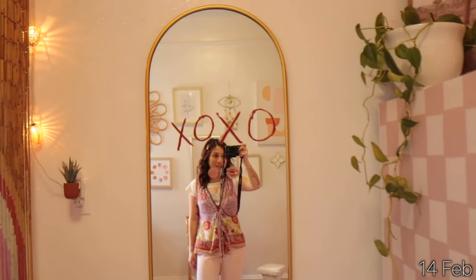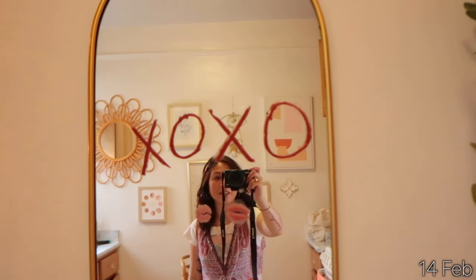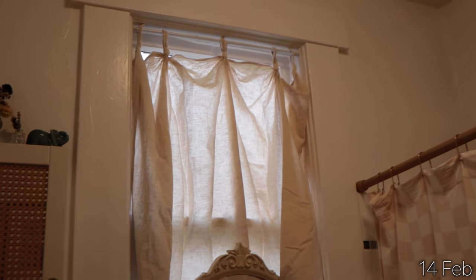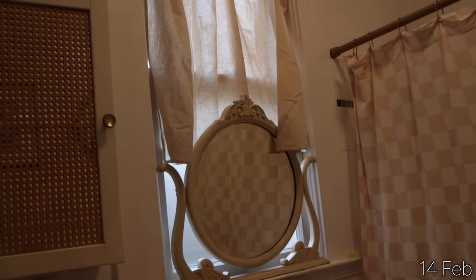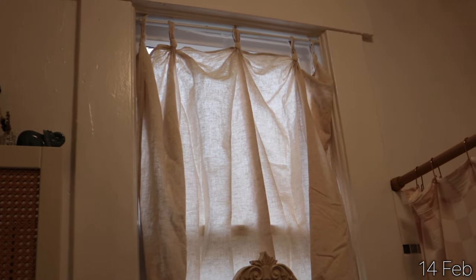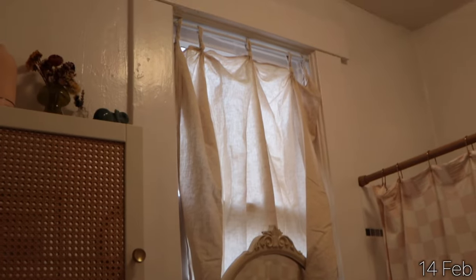love it. I also have this XOXO on my mirror because I threw a Galentine's party. I'm also gonna put a curtain in my window in my bathroom, but there's a freaking spider web, so I gotta clean that first. But this is how it looks right now. There's definitely less light, but it's more cozy. I actually like it because the window's really dirty and it's hard to clean because I can't clean it on the outside. I'm starting to love my bathroom.